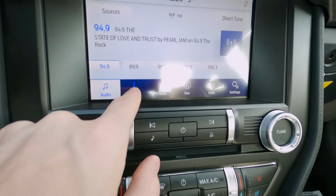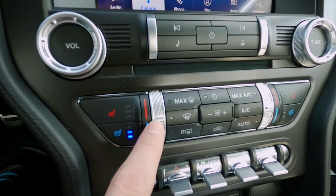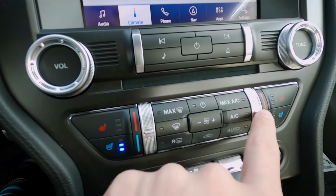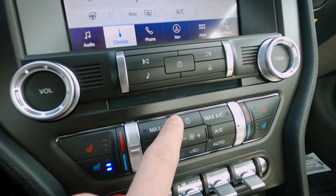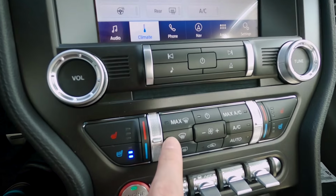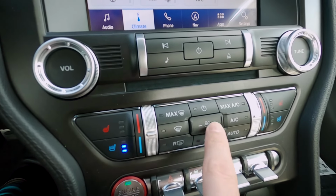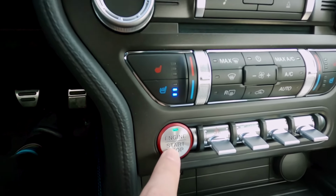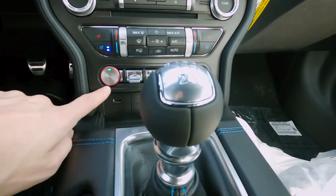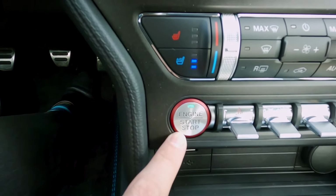So we do have some advanced climate control settings on the screen, and we've got some basic ones there. So we've got the ability to adjust the driver or passenger side by moving this up and down. Max windshield defroster, turn the system on or off. Max air conditioner, we can have the windshield defroster, rear window defroster, our fan control, AC, auto, and then our air circulation button. We've got our push button start. So whether you're looking at the 6-speed like what we're driving right now or the automatic, the push button start is going to be there.